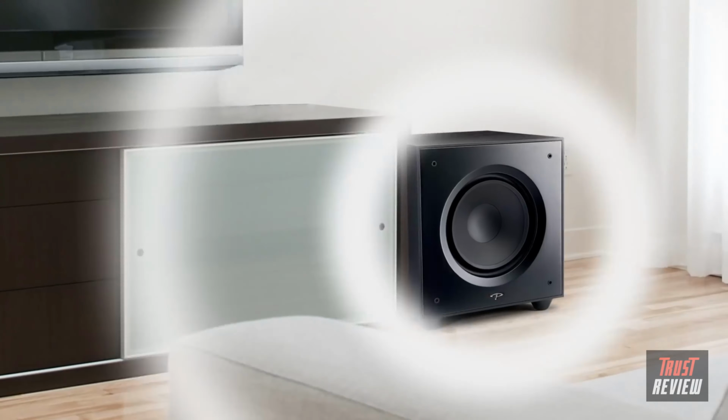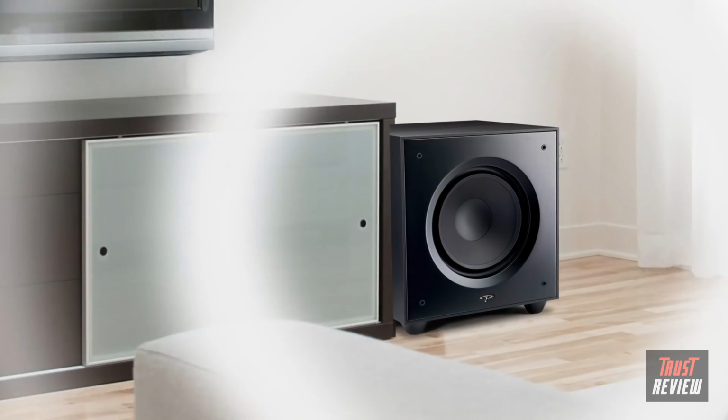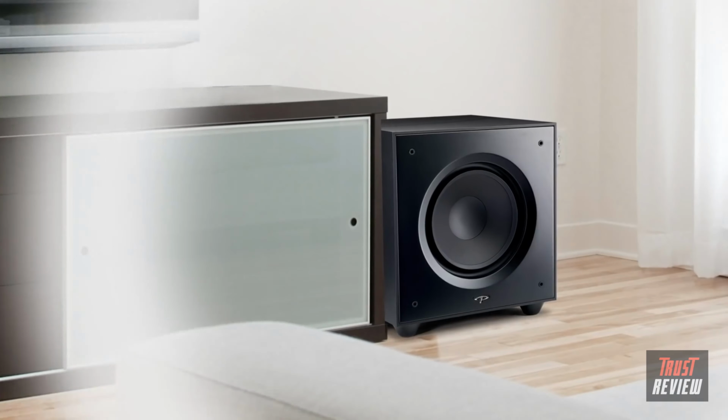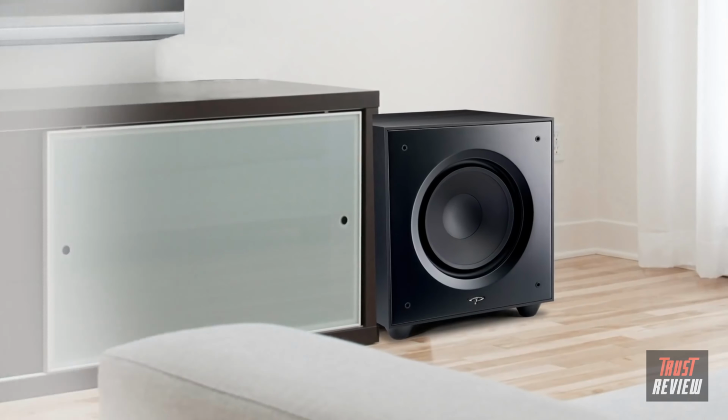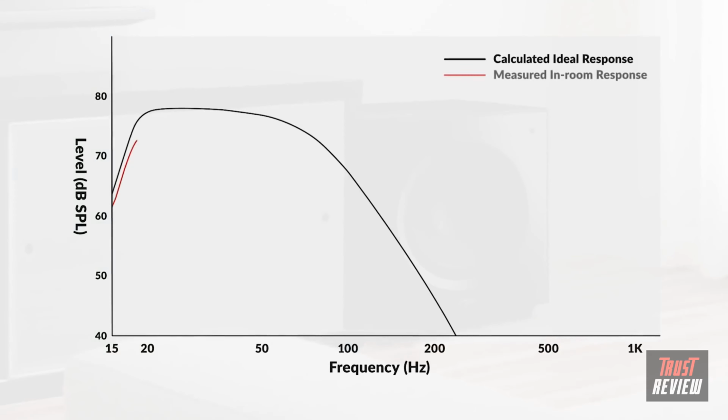Subwoofer users know really well that it's hard to find the perfect place for a subwoofer. At low frequencies, the wavelengths become comparable to the size of the room. That means that in some spots there could be very little bass, and in some places in the room there could be too much bass. ARC's unique technology helps to solve this problem.